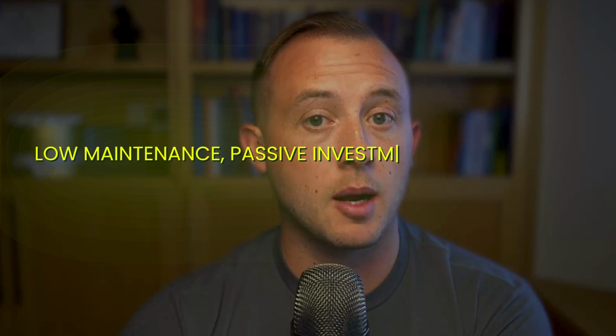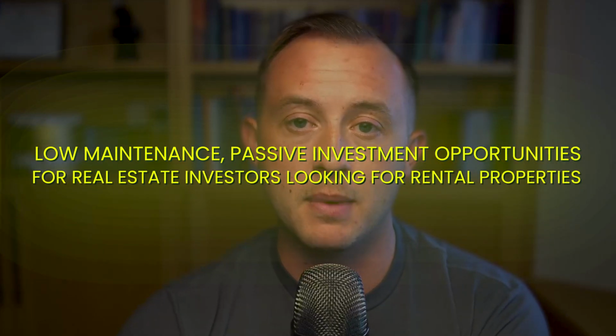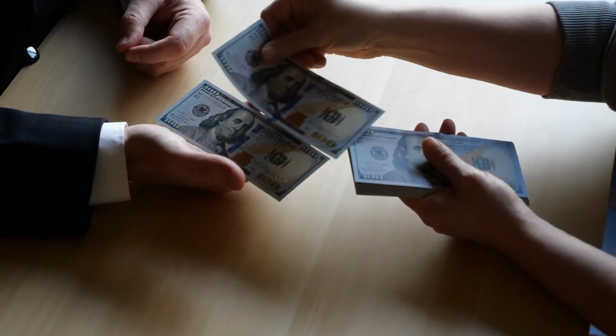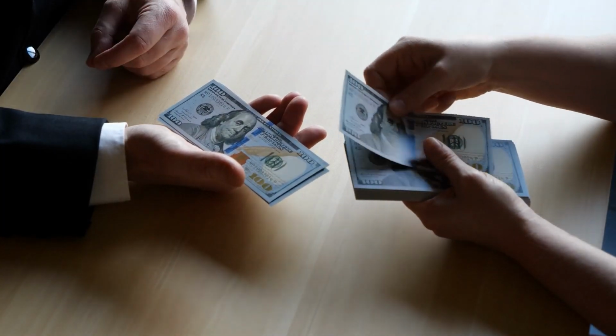Turnkey real estate refers to buying a fully renovated or newly constructed property ready for immediate occupancy or that's already rented. These properties are often marketed as low-maintenance, passive investment opportunities for real estate investors looking for rental properties that will provide immediate cash flow after closing. A potential disadvantage of investing in a turnkey rental property is that it usually costs more than other properties. Because the construction or renovation is already completed, you may not have any control over a property's appearance or features.